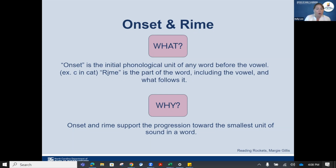So, for example, in the word cat, c is the onset and at is the rhyme. And so when we think about, however, in the word train, we hear that tr is the onset and ain is the rhyme. So t and r are really two different phonemes or sounds that come before that vowel, but together they form the onset of that word.